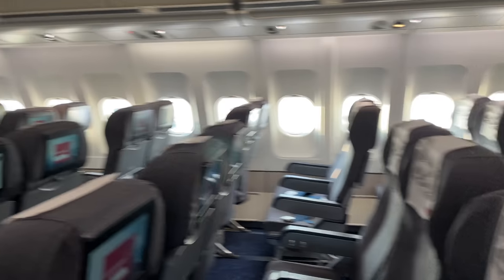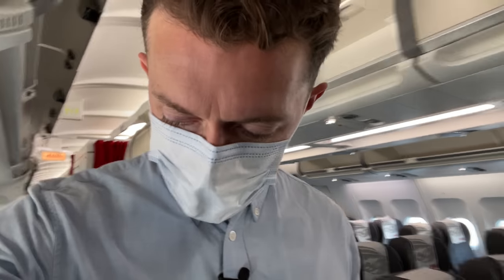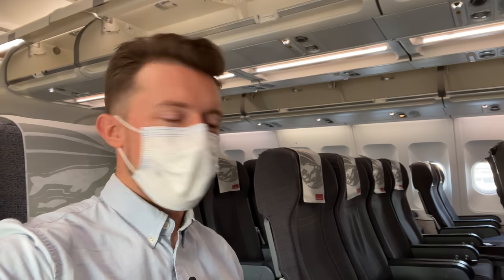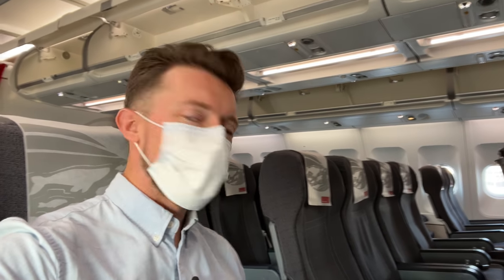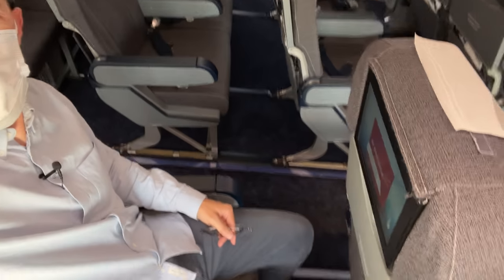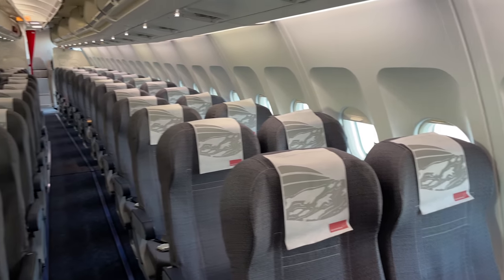So this A330 has a pretty typical economy cabin that you would expect. Seats arranged 2-4-2. Let's have a sit in one, see how they are. Oh yeah. They're a little bit more like the old school seats, a bit thicker. I mean, they're not super soft, but they're certainly not exactly... Maybe I take that back. Are they a little bit slimline or something in between? Hard to say. The legroom is good.